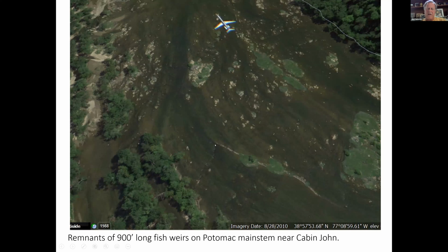I'm following this V that you see down at the lower part of the river. Okay, that's a fish weir. That's a 900-foot long fish weir. But what's important, if you look at the very bottom, the weir makes a Z kind of motion. There's an area at the bottom where the weir goes upstream. Basically, the nick point of the weirs are where they harvested the fish.